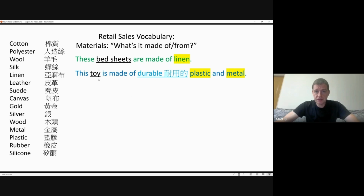This toy is made of durable plastic and metal. Okay, so we have a toy store, I think, here, or someone who sells toys. So you can say, this toy is made of durable plastic and metal. The reason why this is a good word to know, because sometimes people will think, oh, plastic, it will not be very good, right? They think, oh, plastic is maybe cheap or not good quality, right? There's that word again, quality.